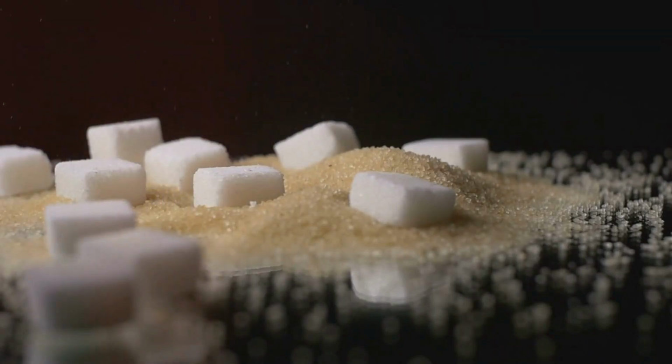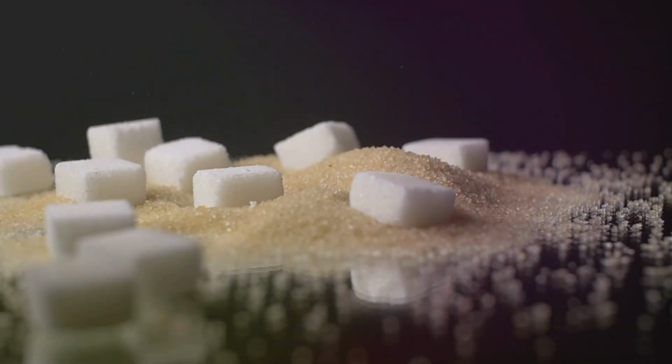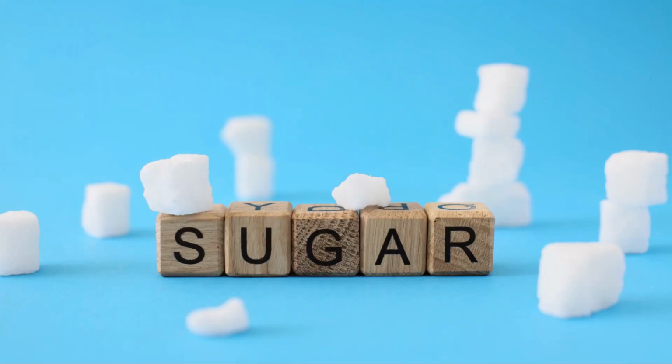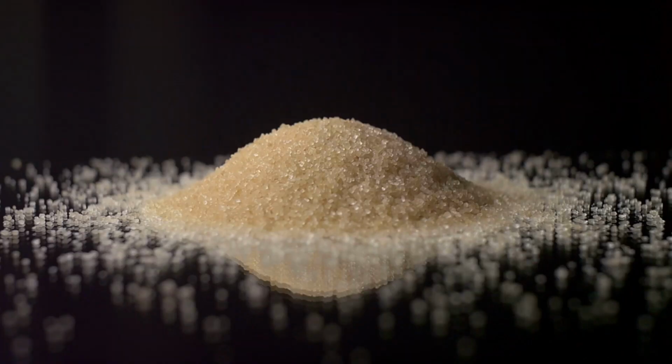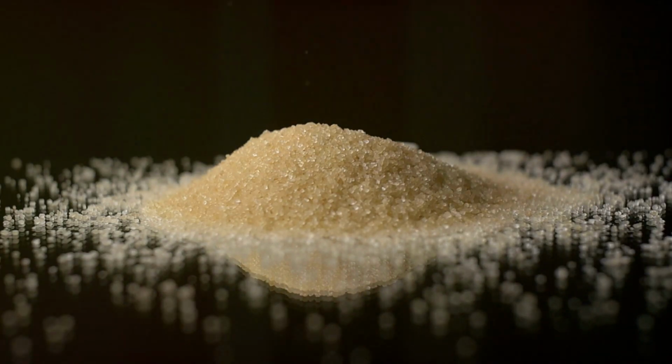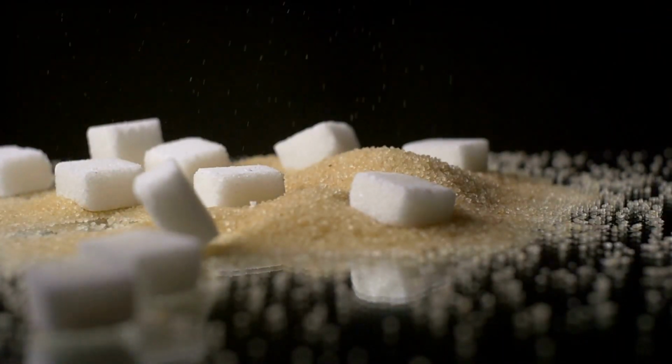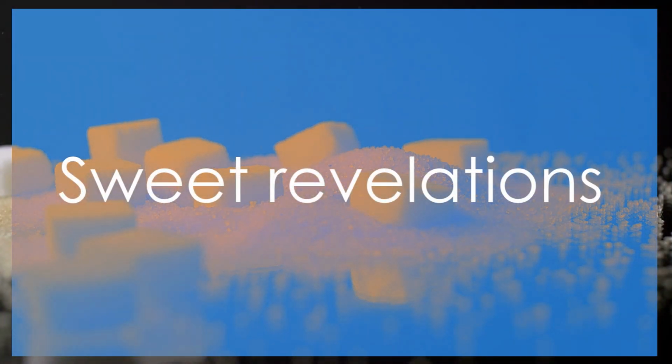Now we're going to take it a step further and look at how these two types of sugar affect our bodies differently. We'll also explore some alternatives to sugar that are gaining popularity for their health benefits and lesser environmental impact. So, buckle up and get ready for some sweet revelations.